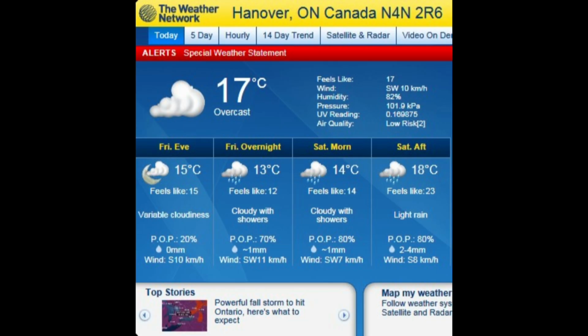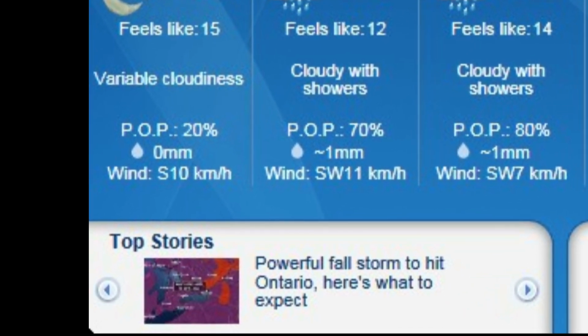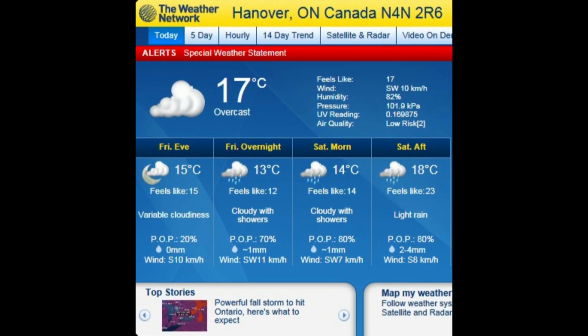I go to the forecast page, and right at the very bottom it says top stories. Powerful fall storm to hit Ontario. Here's what to expect. Now this is what gets my attention. And this is going to prompt me to do something to prepare, because it comes with a threat to my shelter and I need to take care of it before this gets here. But here's why I'm concerned with it.